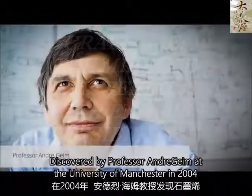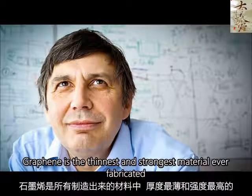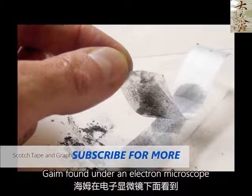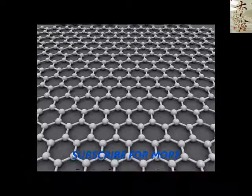Discovered by Professor Andre Geim at the University of Manchester in 2004, graphene is the thinnest and strongest material ever fabricated. While using Scotch tape to pull apart weakly bonded layers of graphite, Geim found under an electron microscope that a single layer of carbon atoms maintained cohesion despite being only one atom thick.